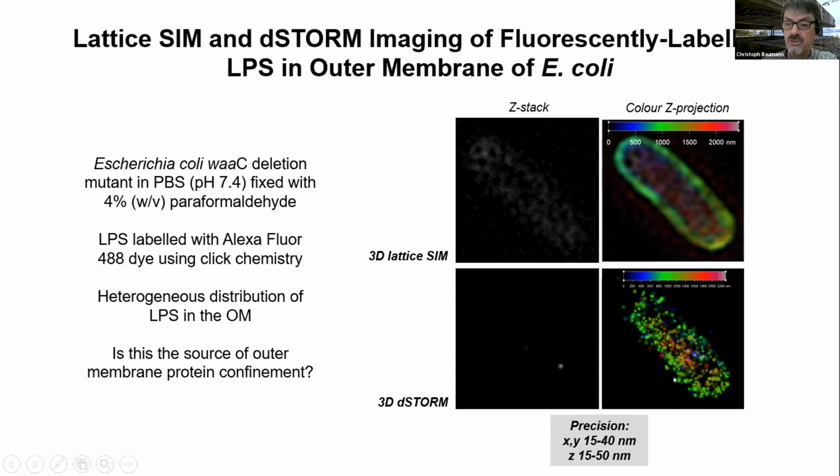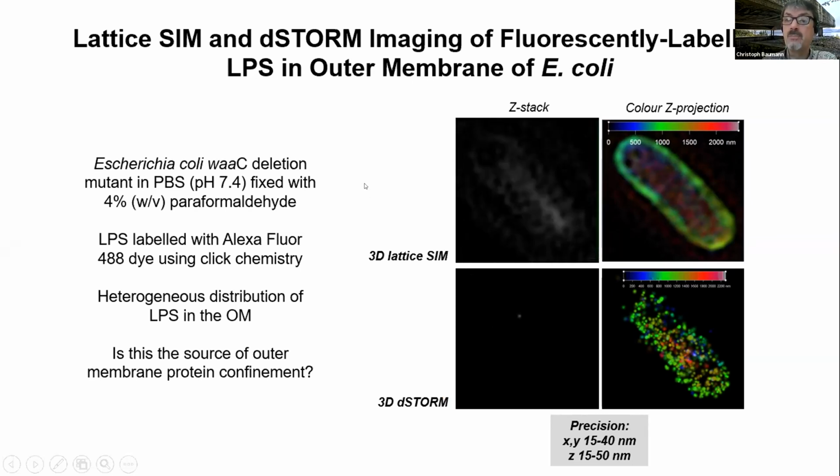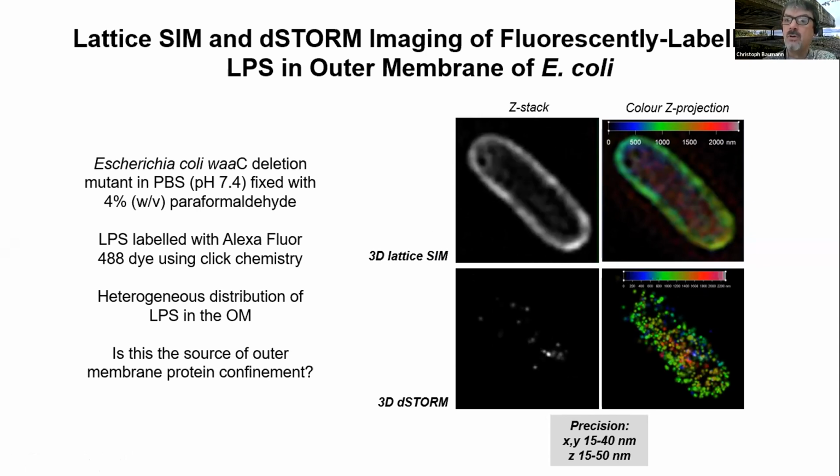And if we look at this, it's basically the whole stack, where the colors represent the height in Z. You can see that heterogeneity in the membrane. But what's really powerful here is that we actually did 3D lattice SIM on the same sample, okay? And here you almost pull out more, because you can actually see that there is heterogeneity within the distribution of the LPS in the outer membrane.